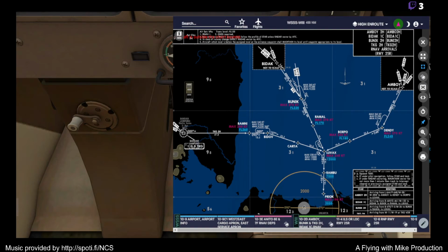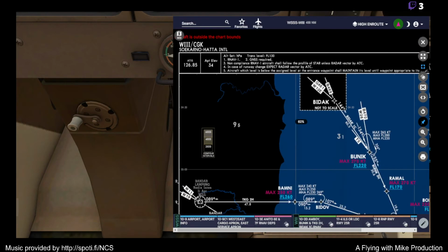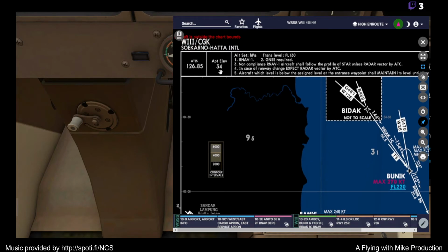35 is 7 times 3 is about 84 miles. We'll go with 100. That way we're safe. Okay, so there's your departure. Now, real quick, across the top here, there's our ATIS for Jakarta. 34 feet above sea level, 13,000 on the transition.